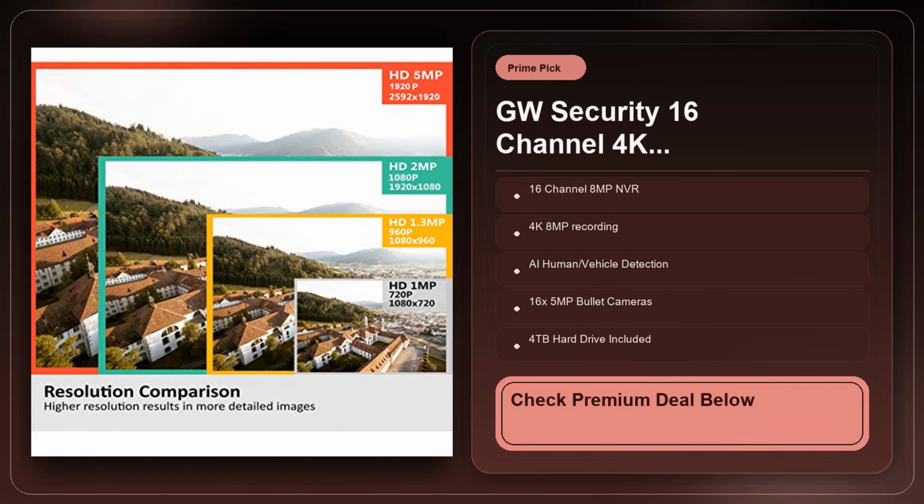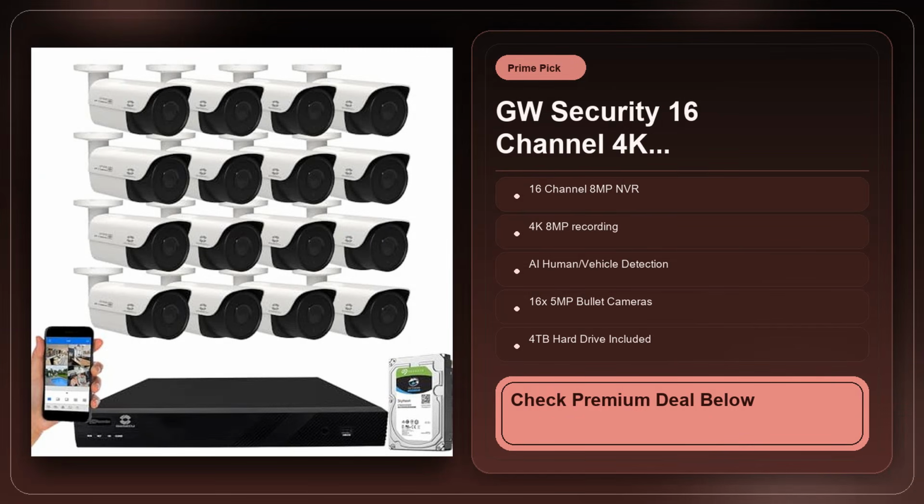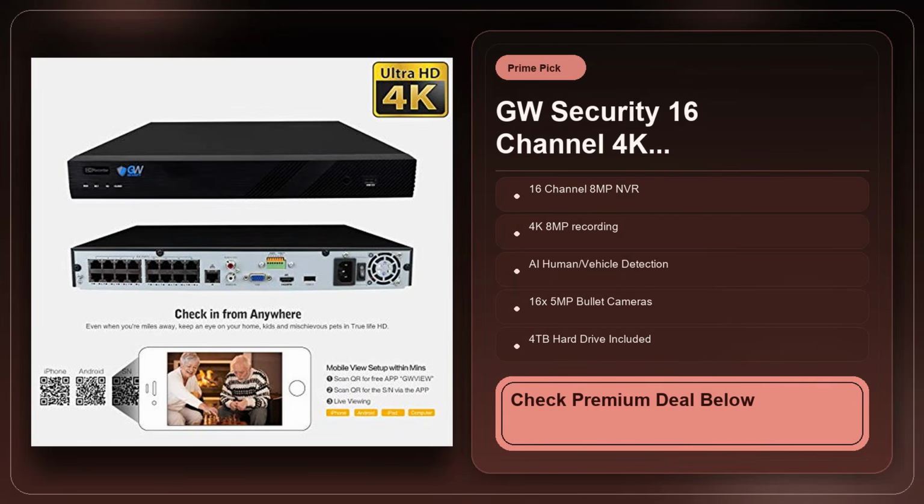The menus, while a little dense at first glance, follow a logical hierarchy. You start at the dashboard, click Camera Management, and you see a grid of all 16 feeds with checkboxes for enabling AI detection per channel. Turning the human and vehicle detection on is just a toggle, and the system immediately starts tagging objects in the live view.